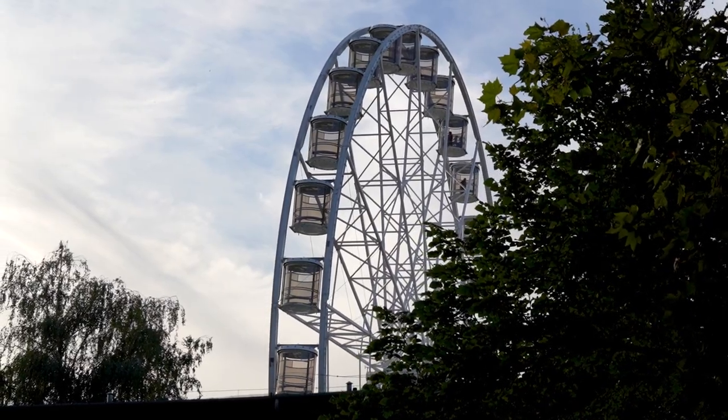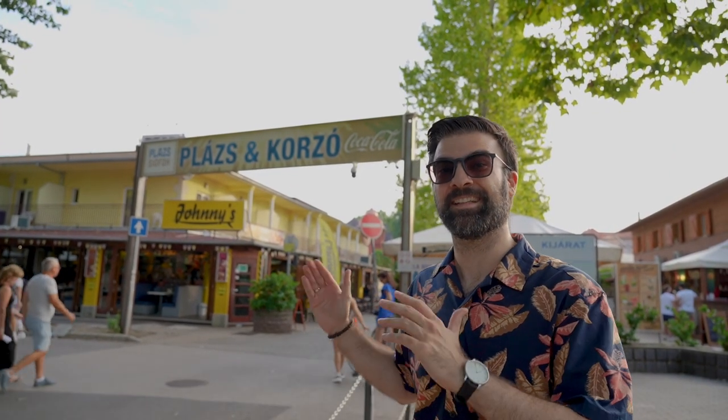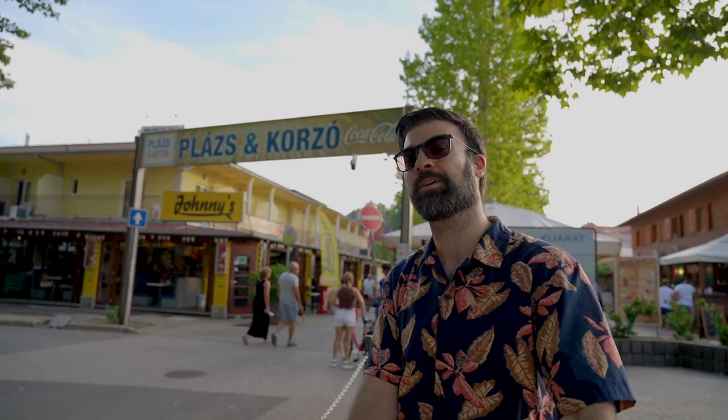And now we arrived at the Petőfi-sétány. This is where the nightlife happens, where all the fun stuff is, like bars and restaurants. So let's go check it out.